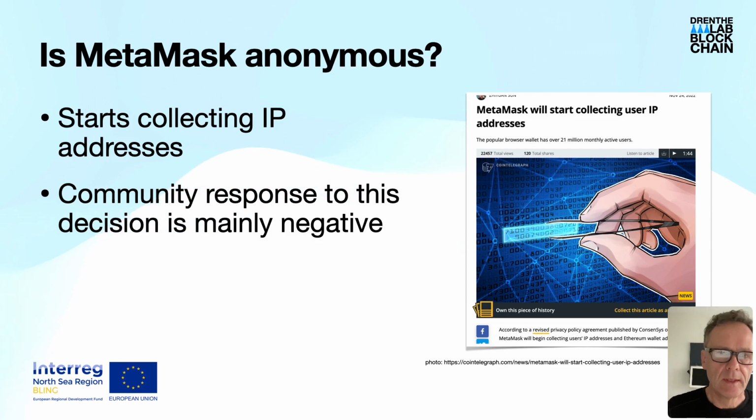But now, a few months ago, there were words that in certain specific situations, Metamask starts collecting IP addresses of people doing transactions. And the community responded mainly negative. That's not so strange that they responded negative, because the basic idea of this whole community is to be on your own, anonymous, trustworthy, and then you cannot have a company collecting IP addresses of people doing transactions with the tools that are provided within this community.